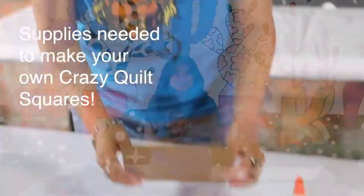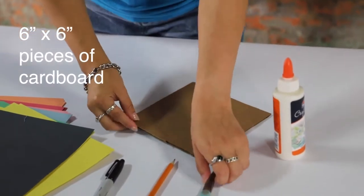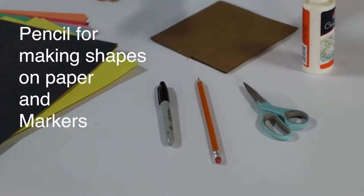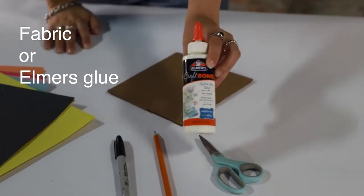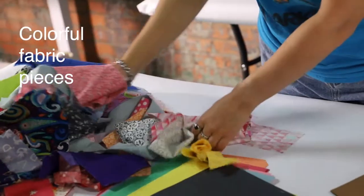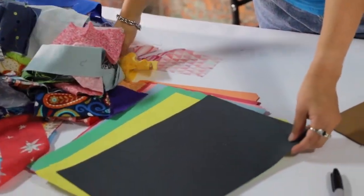To make the crazy quilts, you're gonna need a square piece of cardboard, a pair of safety scissors, a pencil, markers, fabric or Elmer's glue, lots of fun, colorful fabric or colorful paper.